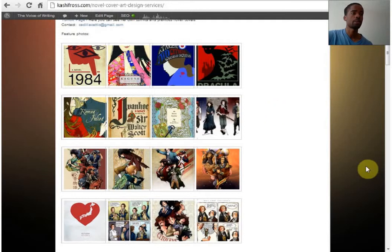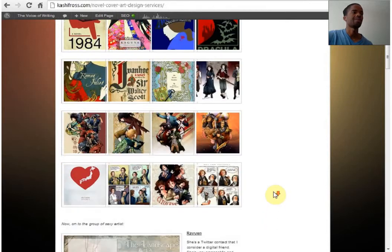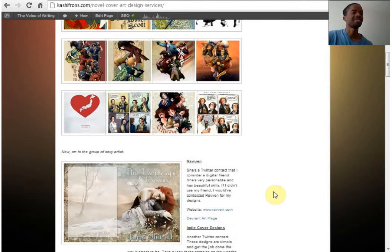Glennis is good at typography, but she's also good at doing armor and various types of designs. You can see that she's done this cover, this one. It just depends on what you're looking for. This is her Tumblr account. She does historical comics, really funny. I actually didn't check it out until recently. Sad that I didn't. It's really funny.